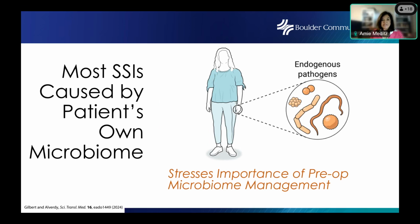But this recent study in 2024 in Science Translational Medicine did a wonderful, eloquent job of showing how this really is the case. So what they did is they took patients and they swabbed at various places in their body preoperatively. Then they did a spinal surgery on them and they followed them prospectively. And in the individuals who developed a post-operative infection, they took that bacteria, which matched exactly the bacteria that they had previously. This really stresses the importance of preoperative microbiome management.